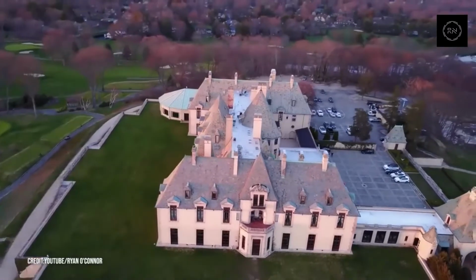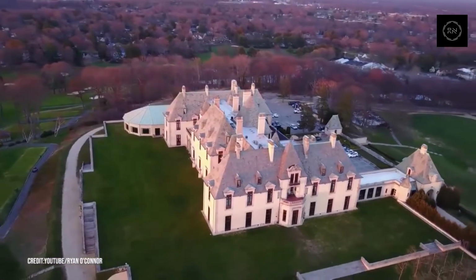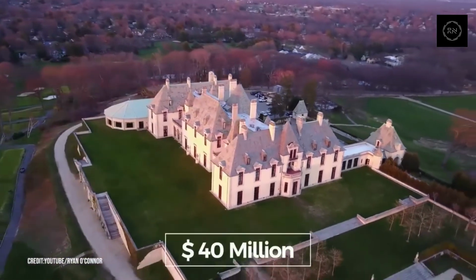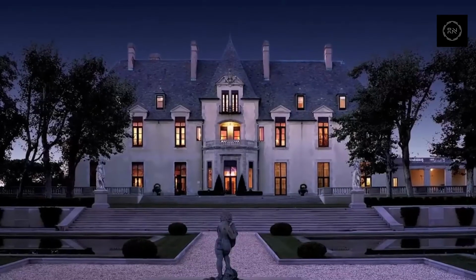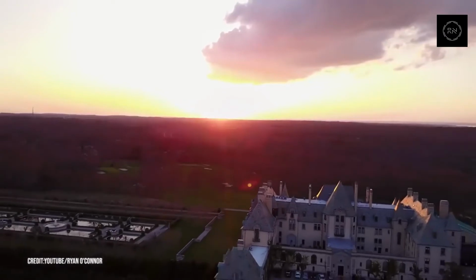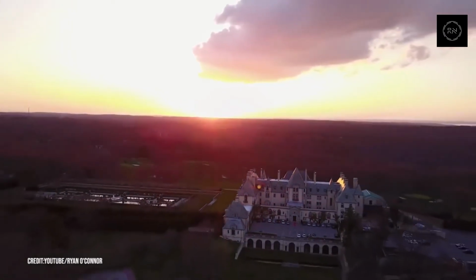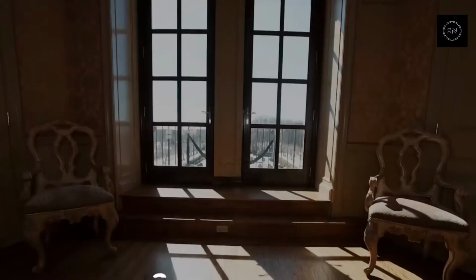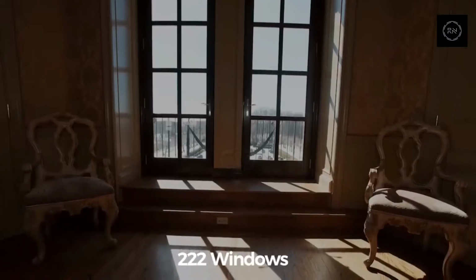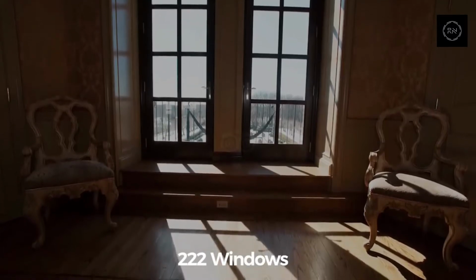Over the years, the house has been restored to remain its original integrity, a costly and extensive process that cost $40 million, making it the most expensive renovation in America. The original slate tiles of the home were replaced with identical slate tiles, which were sourced from the exact same quarry as the originals. 222 windows and doors were taken out and replaced with exact replicas, which were painstakingly made by carpenters.